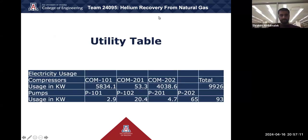Now, moving on to the utility table, as we can see, we got the electricity numbers from Aspen. Most of our electricity usage came from compressors, especially compressor 101 and compressor 201, due to their high pressure difference. And we also got electricity usage from some pumps.